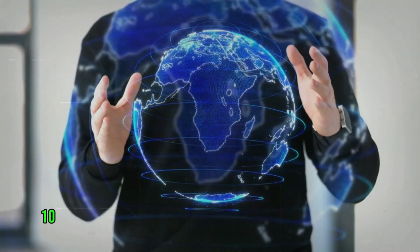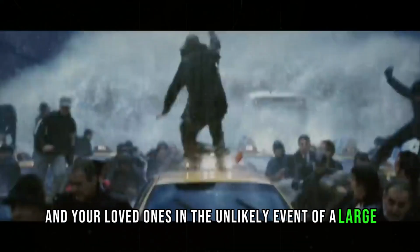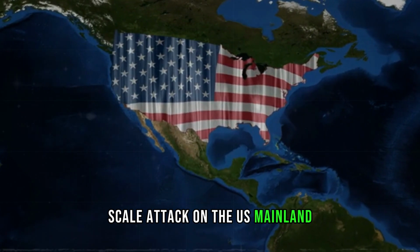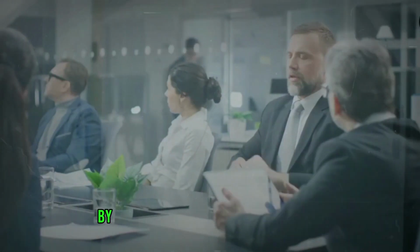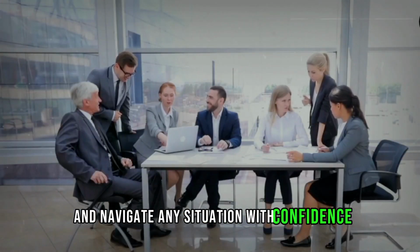Let's explore 10 actionable steps you can take to protect yourself and your loved ones in the unlikely event of a large-scale attack on the US mainland. Knowledge is empowering. By understanding these key actions, you can build a plan and navigate any situation with confidence.